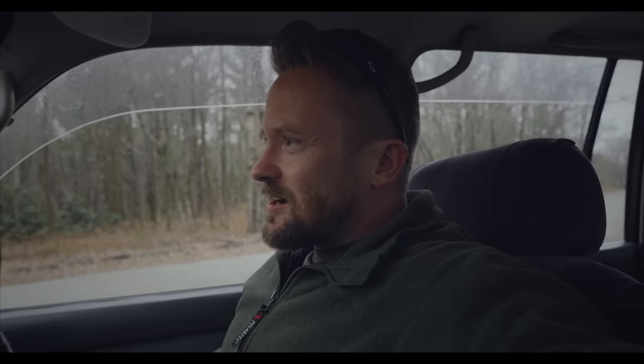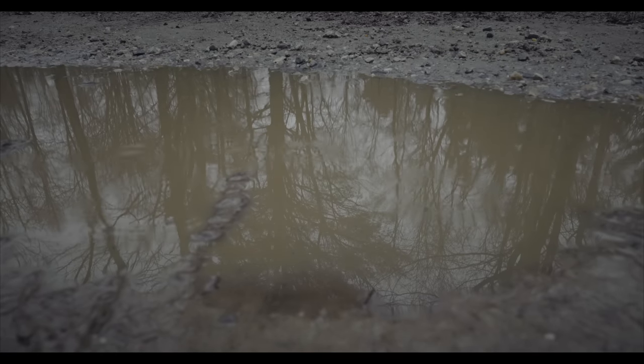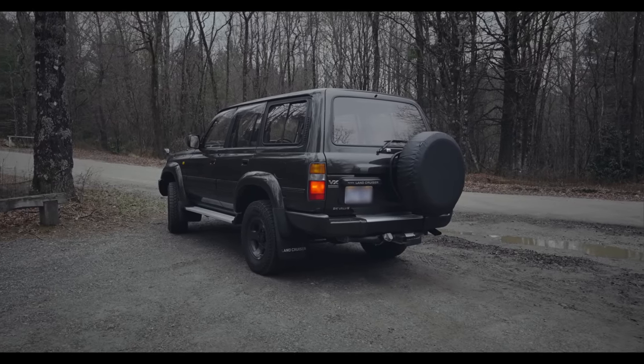Already this trip is off the rails. The forecast said it was going to rain after midnight, but that's obviously not the case. For now, I guess we're going to be stuck inside of the vehicle. That's okay. While we're stopped here, let's talk about this for a second and some of the nuances.